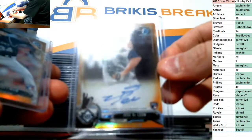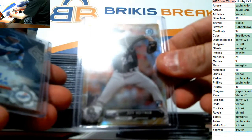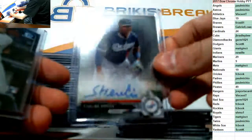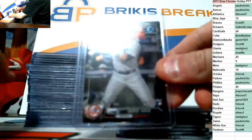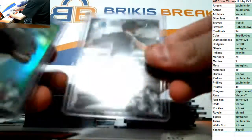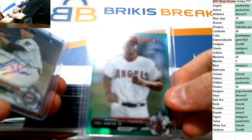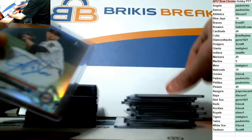De Leon's an orange rookie auto out of 25 for the Rays. Hoffman is a gold non-auto rookie for the Rockies out of 50. Heredia base auto for the Dodgers. Aaron Judge rookie. Bellinger is an Arizona Fall League insert. Jameson Fisher. This one is not a redemption. First Bowman base auto for the White Sox. Torrey Hunter green first Bowman non-auto for the Angels out of 99.